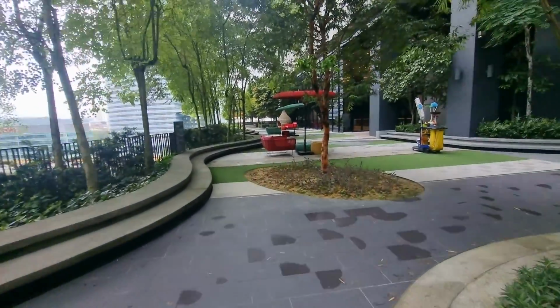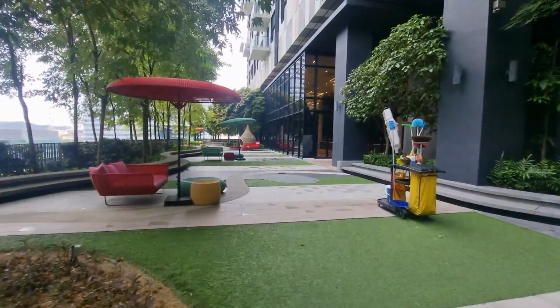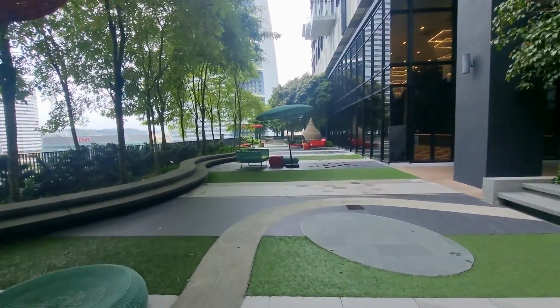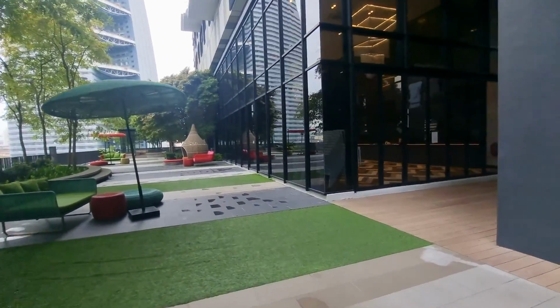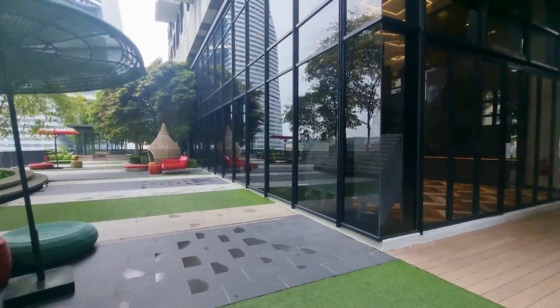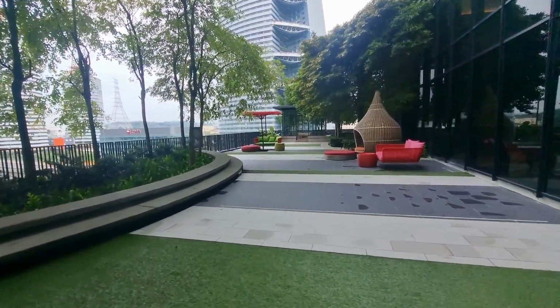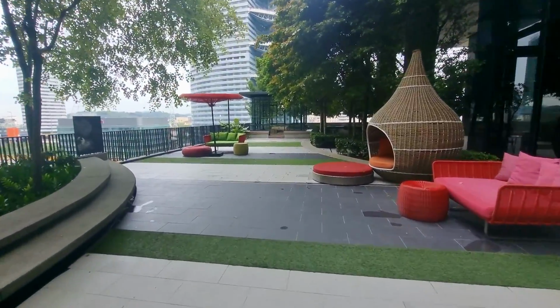Okay, continuing on. Jogging trail. I'm not sure where the jogging trail is, but this place is called a jogging trail. Multi-purpose hall. Someone's using the multi-purpose hall, so let's see if we can get a glimpse from outside. Looks quite nice inside. Quite sizable.